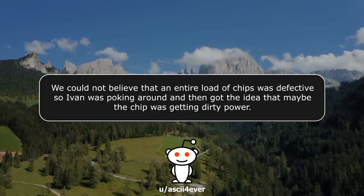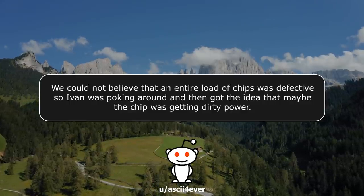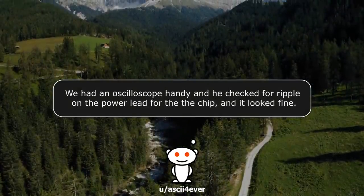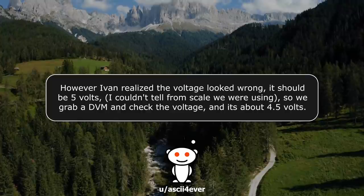We could not believe that an entire load of chips was defective, so Ivan was poking around and then got the idea that maybe the chip was getting dirty power. We had an oscilloscope handy and he checked for ripple on the power lead for the chip and it looked fine. However, Ivan realized the voltage looked wrong.